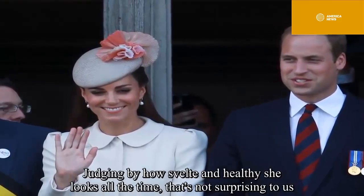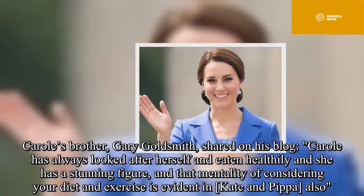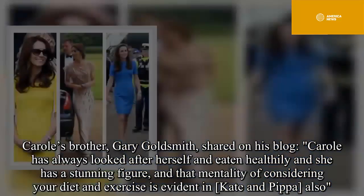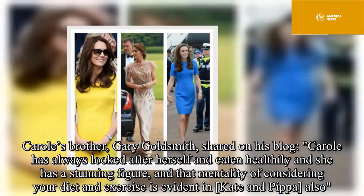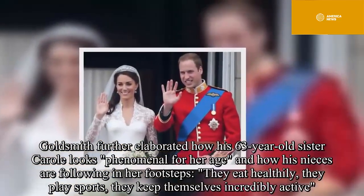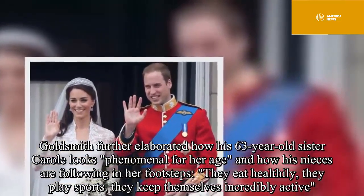Carol's brother, Gary Goldsmith, shared on his blog, "Carol has always looked after herself and eaten healthily, and she has a stunning figure, and that mentality of considering your diet and exercise is evident in Kate and Pippa also." Goldsmith further elaborated how his 63-year-old sister Carol looks phenomenal for her age, and how his nieces are following in her footsteps. They eat healthily, they play sports, they keep themselves incredibly active.